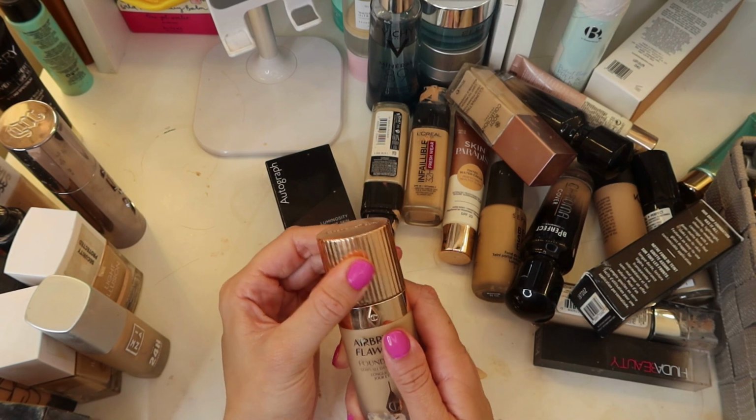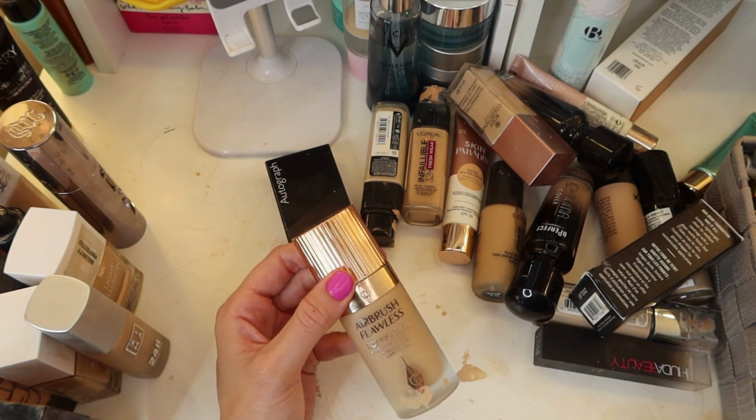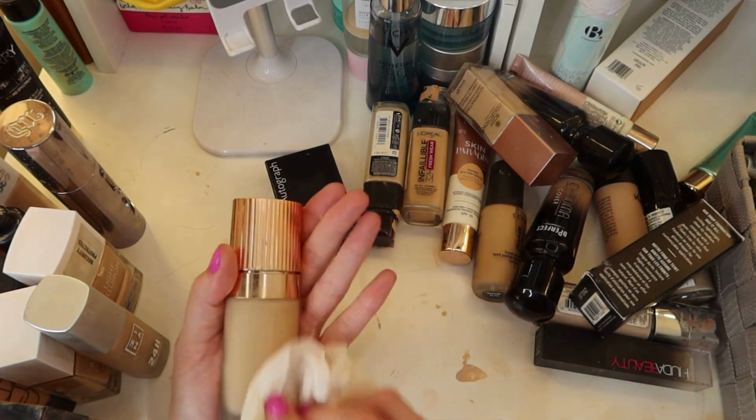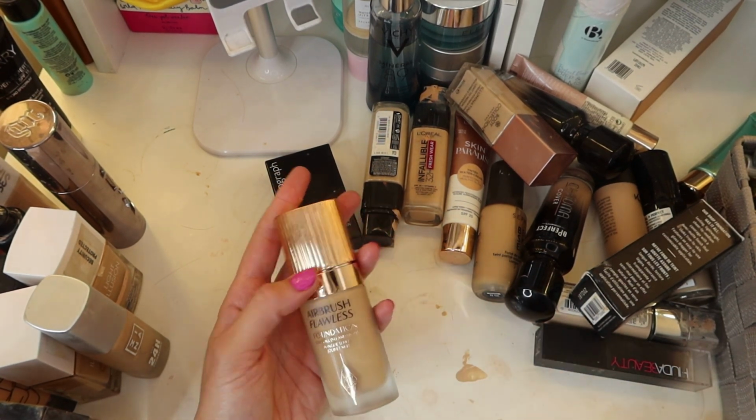Same for the Charlotte Tilbury. I don't mind it, I don't love it, but I do use it every now and then if I'm in the mood for something quite full coverage, so I'm going to keep hold of that one.